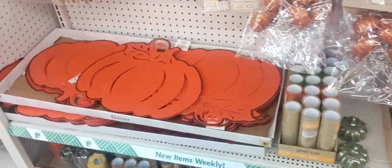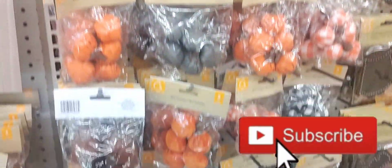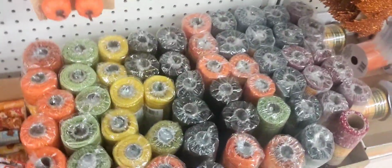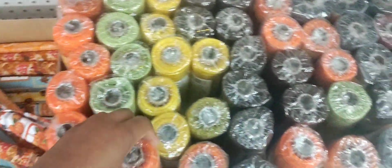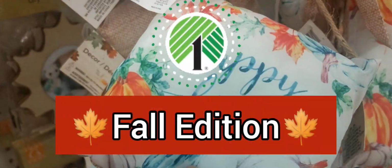Now I decided to do a fall what's in the Dollar Tree for you guys, because I know some of you have not been to the Dollar Tree in a while, and I know that some of you may not have been to the Dollar Tree, period. So welcome to the Dollar Tree. You guys, Dollar Tree is my one-stop shop for so many things. They have so much, and it's only $1.25. So welcome to Dollar Tree.